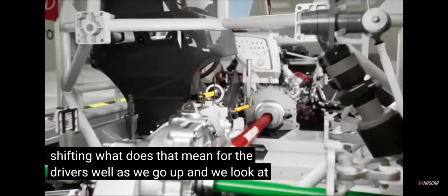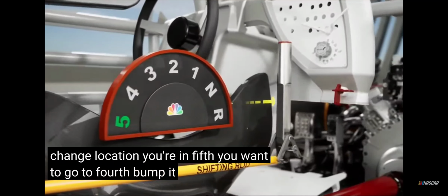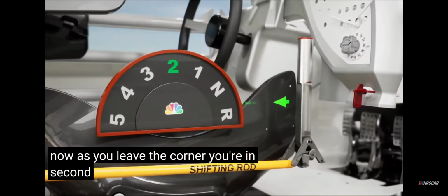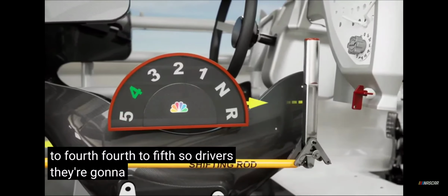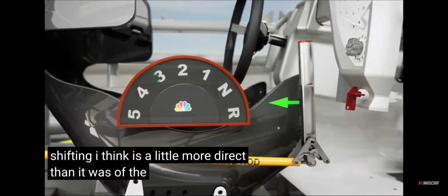What does that mean for the drivers? Well, as we go up and we look at the shifting handle, it doesn't really change location. You're in 5th, you want to go to 4th, bump it forward. 4th to 3rd, bump it again. Now as you leave the corner, you're in 2nd, pull back. 2nd to 3rd, 3rd to 4th, 4th to 5th. So drivers, they're going to be busier, but the active shifting, I think, is a little more direct than it was of the old H pattern.